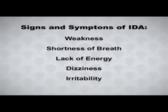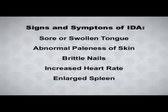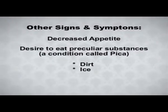You may be wondering, how do I know if I have iron deficiency anemia? Iron deficiency anemia has a few signs and symptoms that are extremely important to be aware of. Some of the signs and symptoms include weakness, shortness of breath, lack of energy, feeling dizzy or irritable, having a sore or swollen tongue, abnormal paleness of skin, brittle nails, increased heart rate, and an enlarged spleen. Other symptoms include decreased appetite and a desire to eat peculiar substances such as dirt or ice.